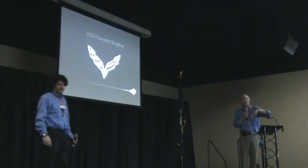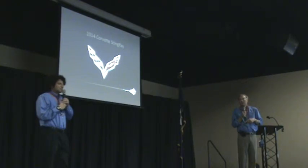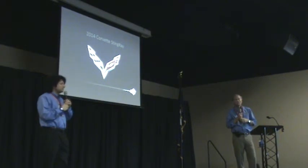Wait. Is launch control only on the manual or is it on the automatic? It's on every Corvette, manual or automatic, you get launch control. That was the question. Yes, standard on all.